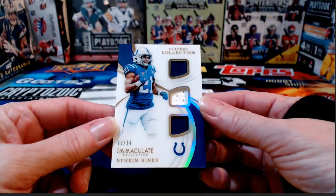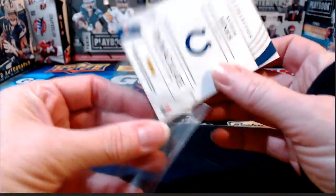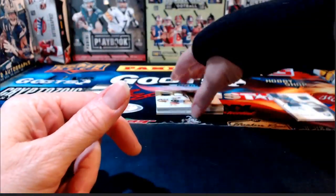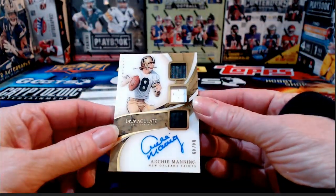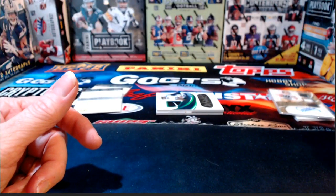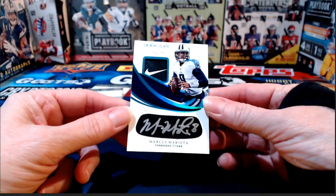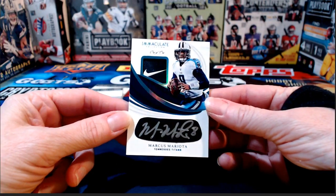The Colts to 10, Nyheim Hines with a pair of relics. Saints are about to hit a fun one. Archie Manning, numbered to 49. Head of the Manning quarterback dynasty.